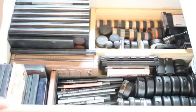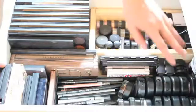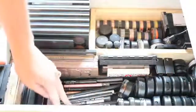This third drawer houses all of my eye products. So I've got all of my eyeshadow palettes here, all of my pigments and smaller eyeshadow palettes there. I've got more eyeshadows, more palettes. My eyelashes are kept back there along with my eyelash glue, and then I've got all of my eyeliners here.